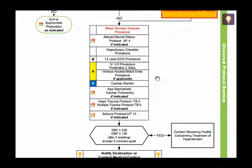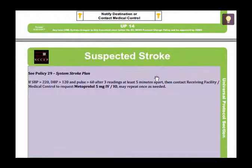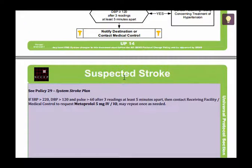Another thing just to make a mention of is that we have a system stroke plan that we're abiding by. But there's also a mention here about systolic blood pressures in excess of 220, diastolics greater than 120 with a pulse over 60, then there is an option available for giving a medication to lower the blood pressure. So just something to make the paramedic aware of: if you're seeing these elevated blood pressures when there's a suspected stroke, they may have some options available for administration of medication to lower the blood pressure.